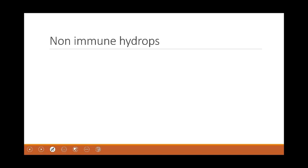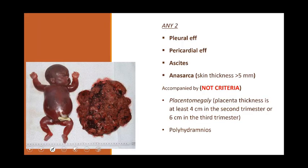So there were questions on non-immune hydrops, possibly the causative agent, but since this has been asked, I would like to discuss it in a bit of detail. So what is a hydrops? Any two of these four have to be there: the pleural space, the pericardial space, the abdominal space, and the generalized subcutaneous tissue under the skin. In any two places fluid has to be there.